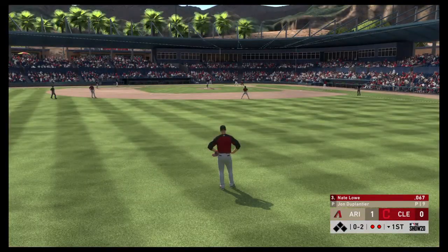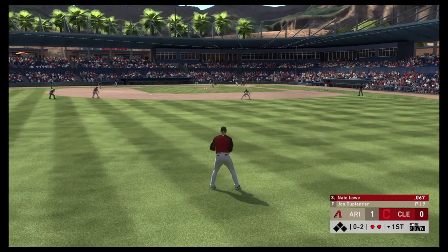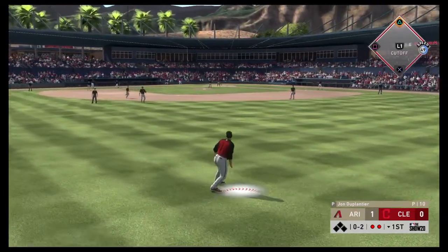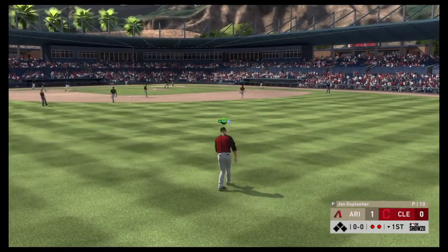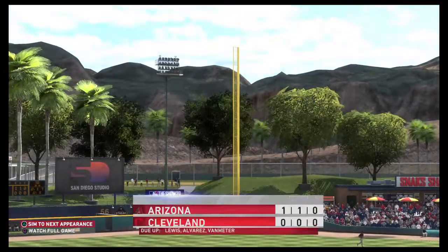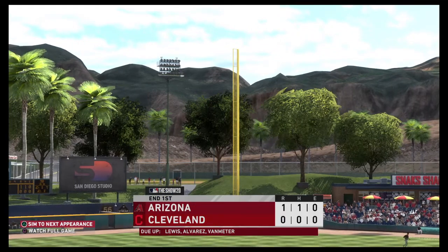In now for Cleveland, Nate Lowe, looking to get on base and keep this first inning alive. Sent out to straightaway center field. Left fielder is on the move. He tracks it down, and that will end the inning. Indians go down 1-2-3. They still trail 1-0.